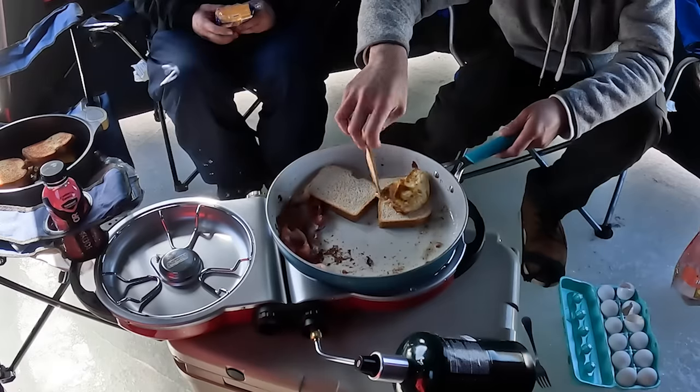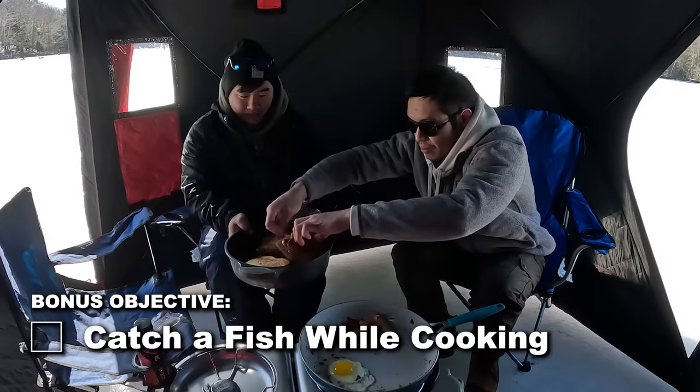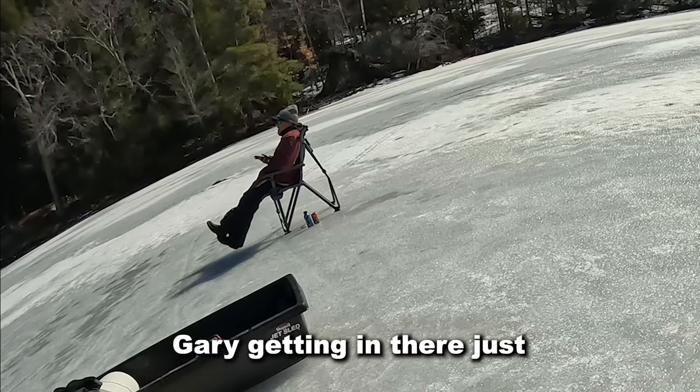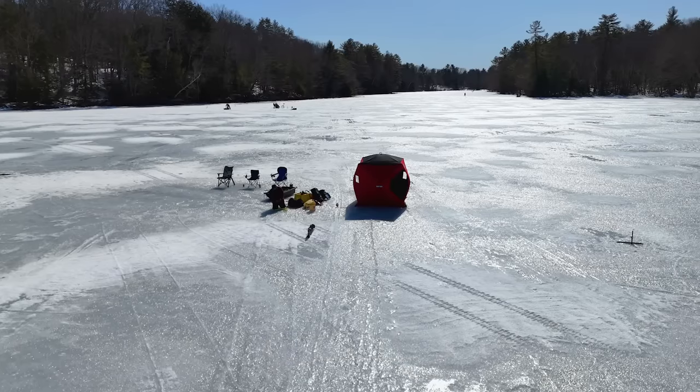But let's not forget exactly why we're here. One of the side missions was to catch a fish in the middle of a meal. So we're all hoping for a flag to interrupt our nice breakfast time. Gary getting in there, just changing the wind direction coming out of that thing? I smell it. Oh yeah, and you want it now.